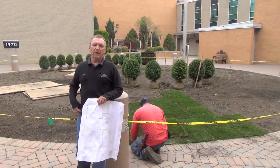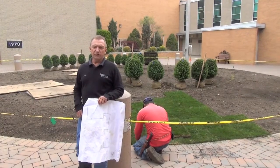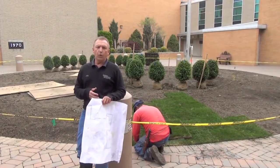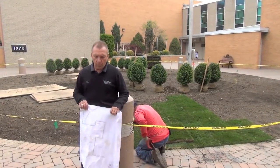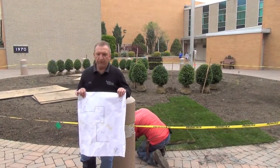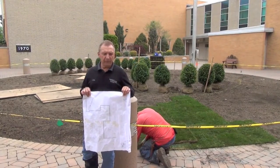A courtyard planting up at Passaic County Technical Institute, to transform this courtyard into a pleasing living space. We began with a plan. We asked our friends at Blue Meadow Landscape Architects to design a nice plan for the courtyard.